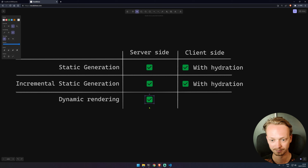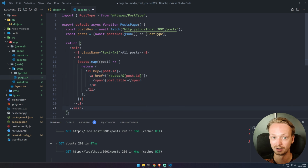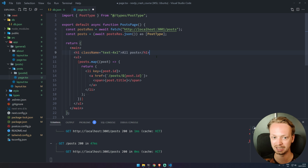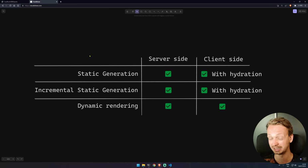And then we have dynamic rendering. And dynamic rendering means we're just rendering everything for each request. So whenever there's a request to the server for the post page, we're just going to render this on the server. Or when I tell Next that this component should be client-side, now we're going to do everything client-side. So all of the H1s and all of the static stuff will also be done client-side. When it's dynamic rendering, there will be no caching, no static saving. Alright, so hopefully that gives you at least a somewhat vague idea of what all of these rendering methods are. Now we're going to see them in action.